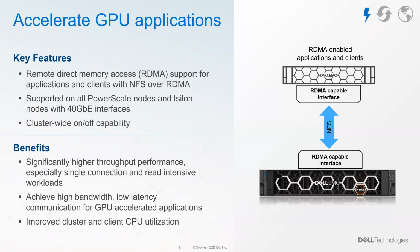Another noteworthy thing here is the introduction. With the introduction of 9.2, we now support NFS over RDMA to help accelerate certain applications. This is available on all nodes that are configured with 40 gig Ethernet interfaces and higher. This just needs the RDMA driver on the client and works on the RoCE v2 protocol, by the way.